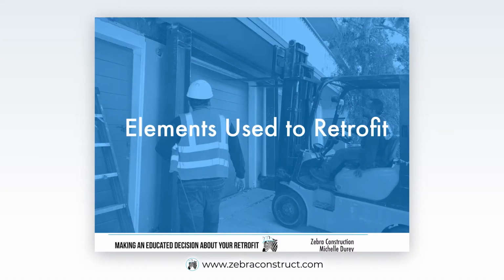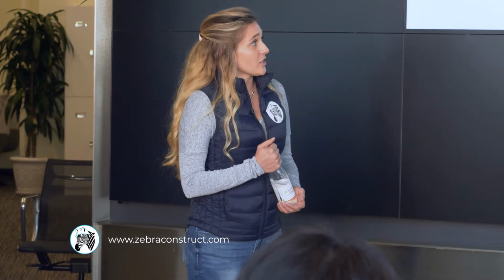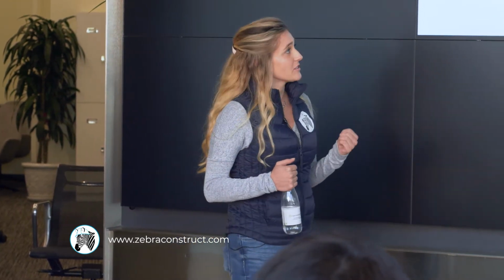So, elements used to retrofit. All the elements that are used work together as a system to send the energy back into the foundation and into the ground. So you can't really ask how much would this cost, because there are multiple elements that are used to work together as a system.